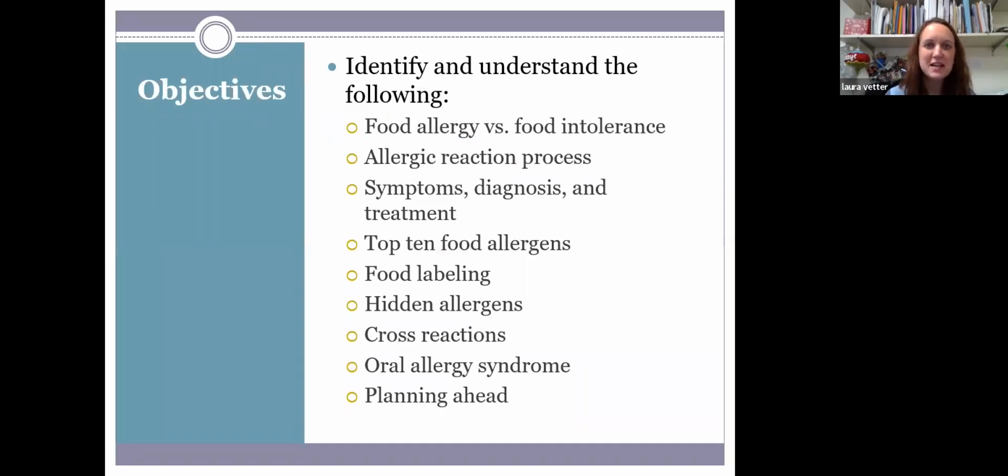So today we're going to be discussing food allergies and a couple different areas of food allergies. There is a lot of information again, so we'll go through things at a rather quick speed. However, we'll cover everything so that you can get a better understanding. Today we're going to discuss food allergies versus food intolerances. We're going to look at the allergic reaction process. We're also going to define symptoms, diagnosis, and treatment of food allergies, noting the top 10 food allergens, which are always a big topic, looking at food labels and hidden allergens and the areas where hidden allergens can come in. We'll look at cross reactions, the oral allergy syndrome, and of course, planning ahead for times when we're not at home or planning for food allergy treatments.